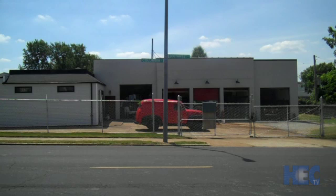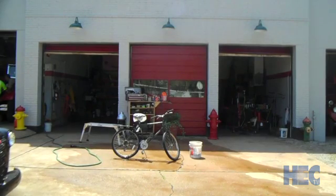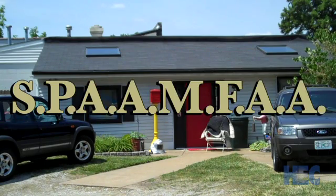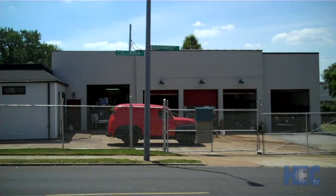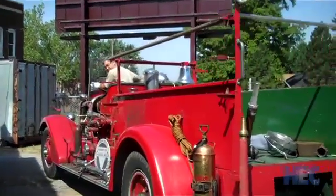People see this place on Southwest Avenue in the Clifton Heights neighborhood and wonder what the heck it is. Well, I'm happy to explain. It's the GFHS. You know, the local chapter of SPAAMFAA. Got it? Do I have to explain everything? Now you get it, right?